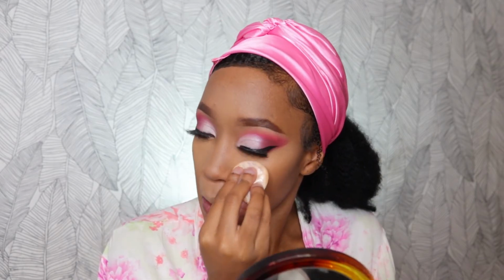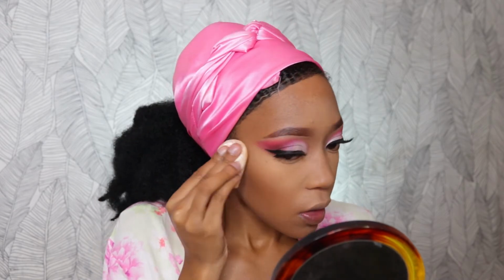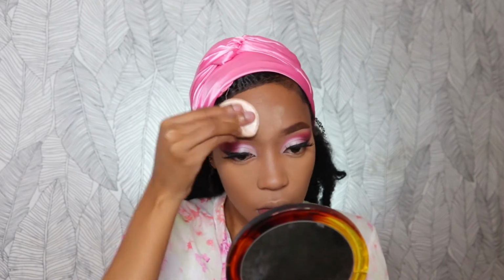That's the Revlon Candid setting powder. So I first use this just to set my face, and I like to use a powder puff. I'm kind of setting my whole face with this powder, pressing it into my skin. Even my brows need this powder.